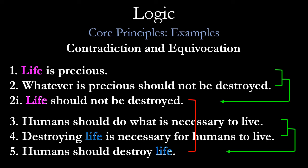And of course, it's sloppy the way this has all been put, because when it says that humans should destroy life, well, certainly not willy-nilly, right? We should destroy life only when it is necessary to survive, right? Okay, so this is an example of a sloppily put argument, right? And there are some forms of equivocation in here. There's a lot of imprecision in this argument.